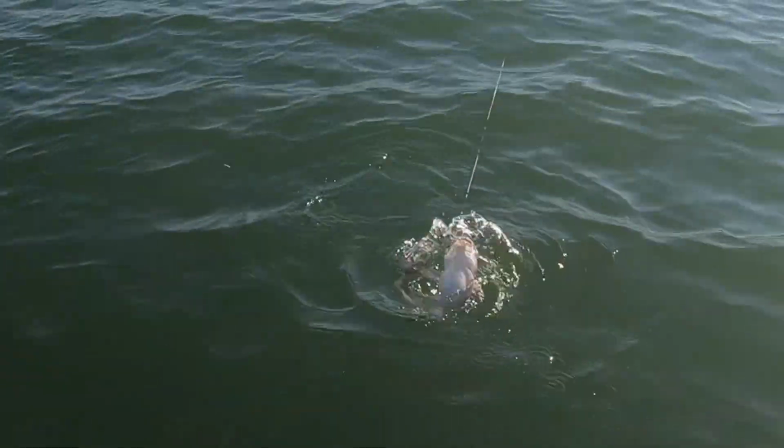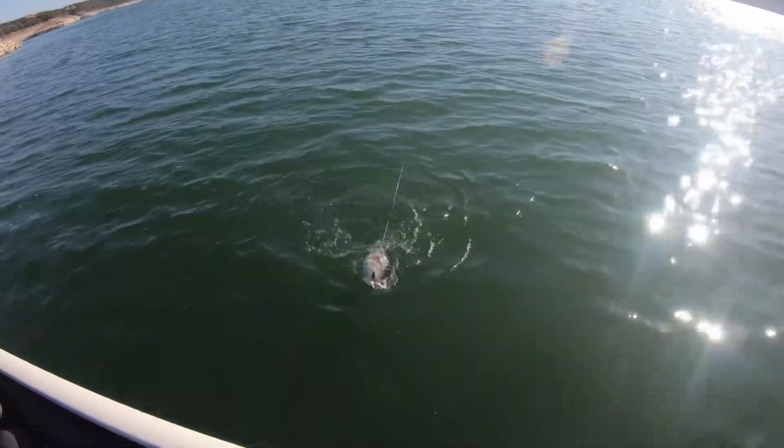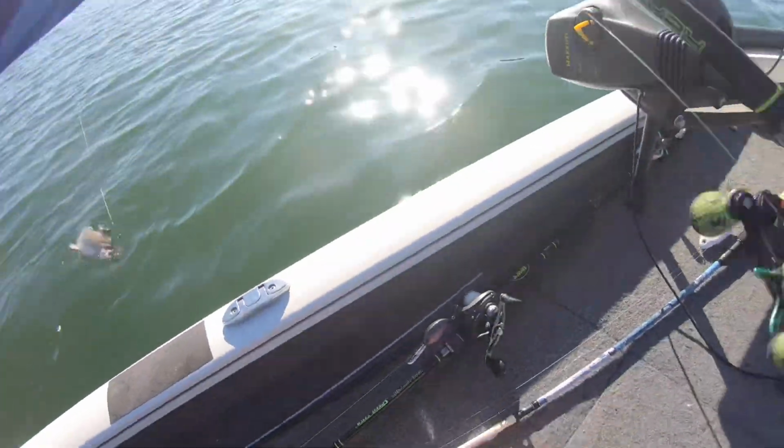Look at that. Man, I don't want to lose the lure, and I don't want to get the slime all in my net. Look at this, trolling the olive sky color. I might have to net him. I don't want to lose the lure.